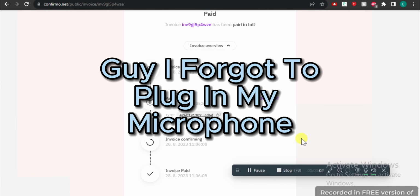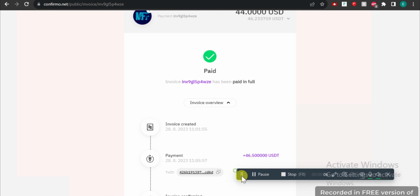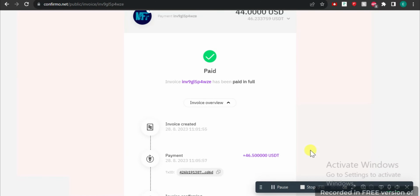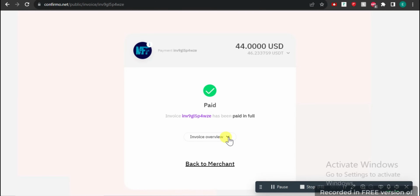Alright guys, so as you can see, I just purchased this MyForexFund 5k account. Like I said, this is proof. This is me trying to prove that once you get knowledge, once you know how to trade, then you can take this kind of risk.